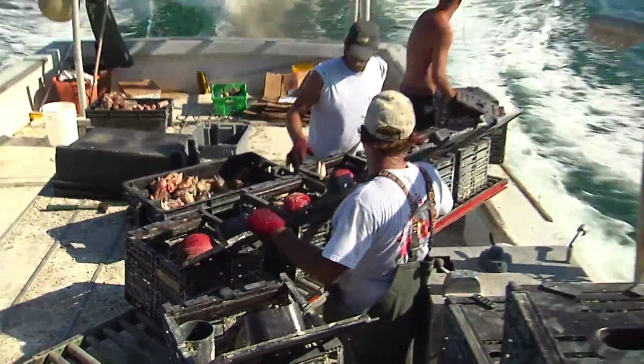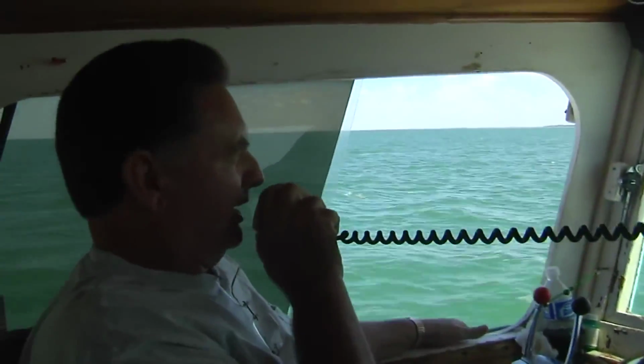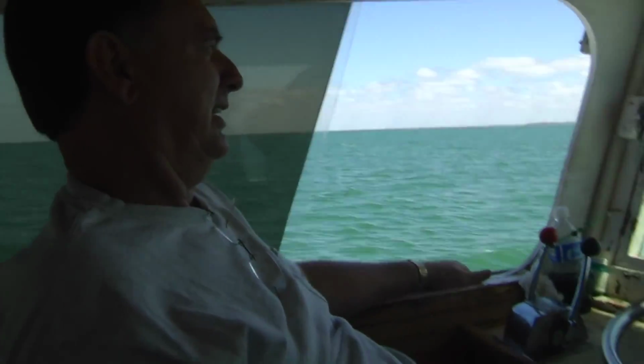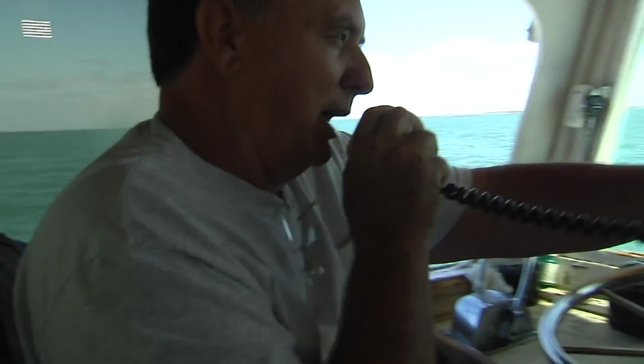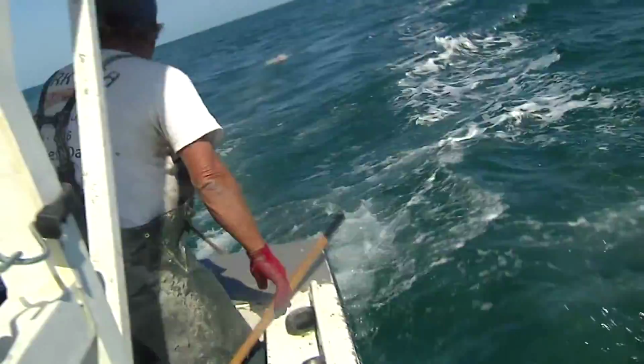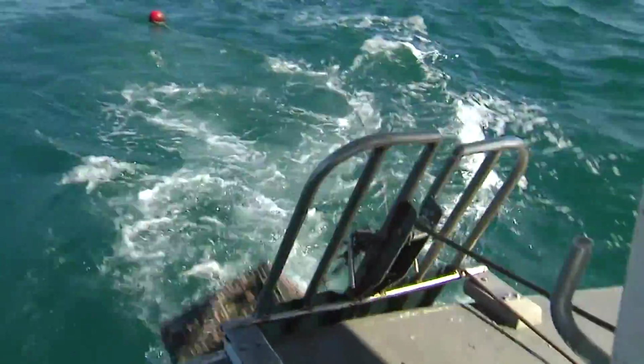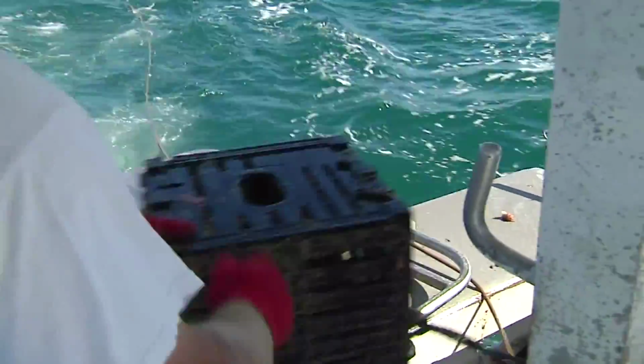Once the traps are set, the winter season routine begins. For large-scale operators like Bill Pilger, who has 4,000 traps, it's more than a full-time job. Usually it takes us about 2 hours to get where we're going, actually, to get out to the trap lines. So we'll start pulling around 8. We usually pull till about 4. 2 hours back in, we're back at the dock around 6. So it's about a 12-hour cycle from start to finish.